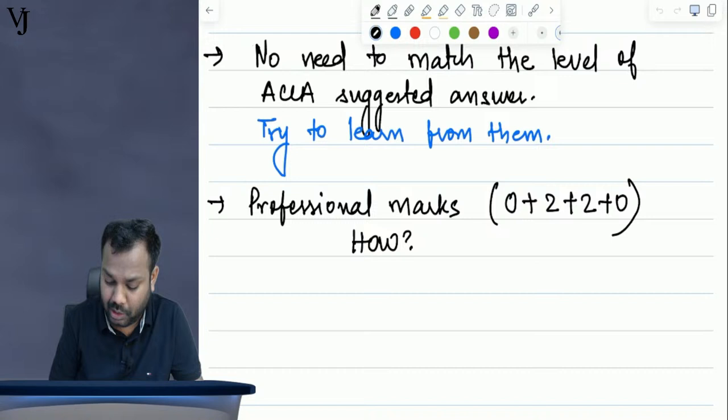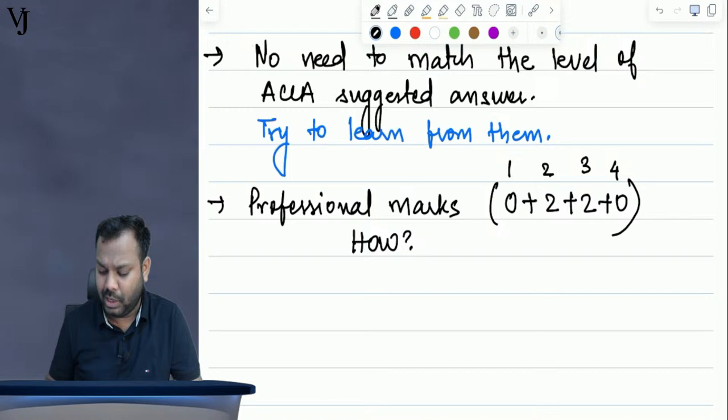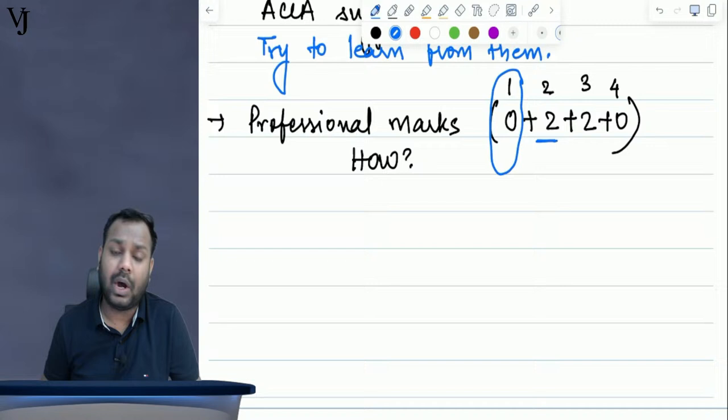In question number 2, there are 2 professional marks. In question number 3, there are 2 professional marks. And in question number 4, there are again 0 professional marks. Since I am discussing only question number 1 today, I will not be talking about professional marks. Tomorrow I will be discussing question number 2, so I will definitely discuss how to score professional marks.